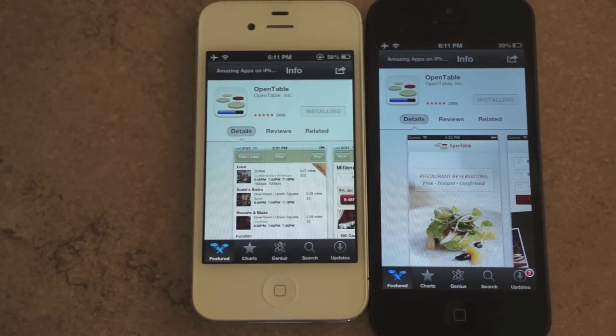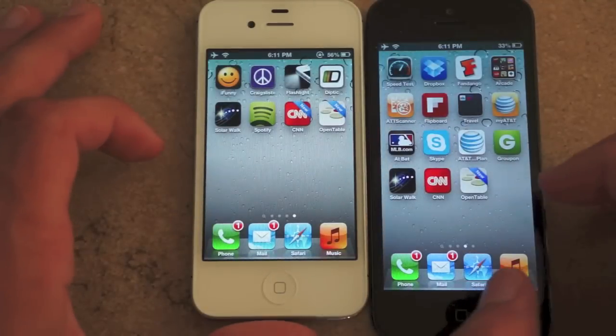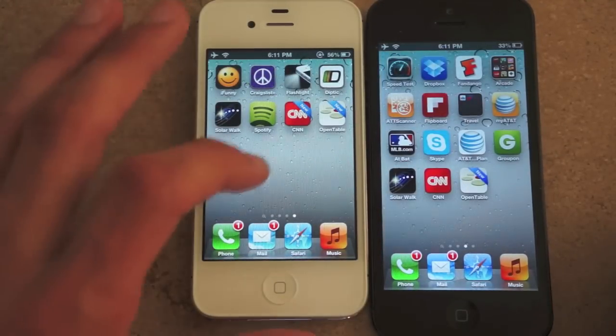So the 4S had like a millisecond lead and it's done installing, and the 5 is done too. So a little bit faster, but really not noticeable. So if you're downloading apps and you want to know which one downloads faster, they're pretty much very similar. You might get a second faster on the 5. So now we're going to go and actually open the application.